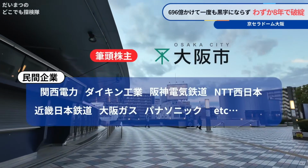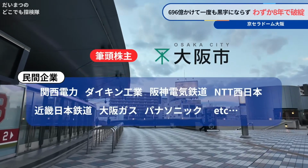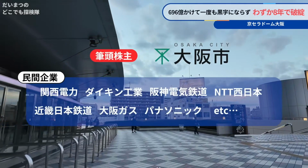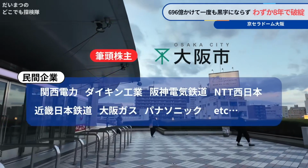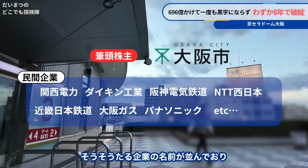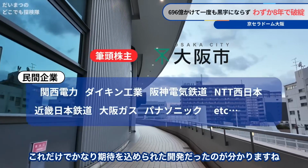Besides the city, private companies such as Kansai Electric Power, Osaka Gas, Kintetsu, Panasonic, Hanshin Electric Railway, Daikin Industries, and West Japan also invested and participated in the management. There are some very prominent company names listed here, so you can tell that this was a development project with high expectations from the start.